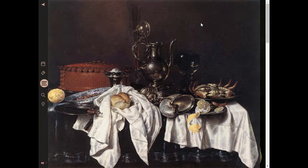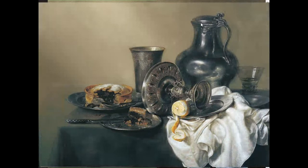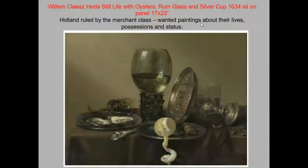You start to get a sense that these paintings are showcasing the goods that people were able to obtain and the celebration of their lives, but also the reminder that those lives are brief. Here's another example by Heda that has that same lemon theme in it. They're just astonishing accomplishments.